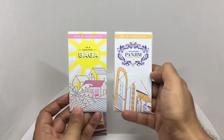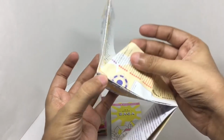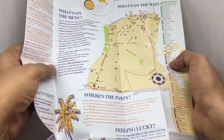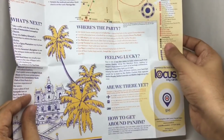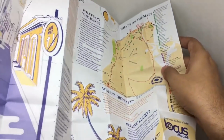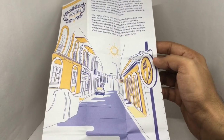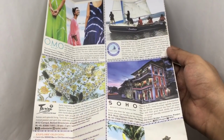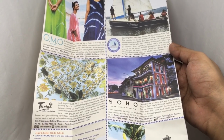These are two of the areas in Goa. That's the map. How to get there? History of the place. Really beautifully done. Some of the places and stores you can visit.